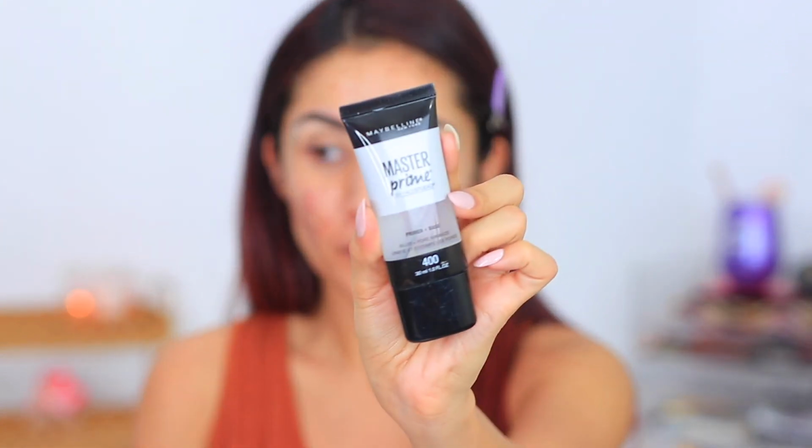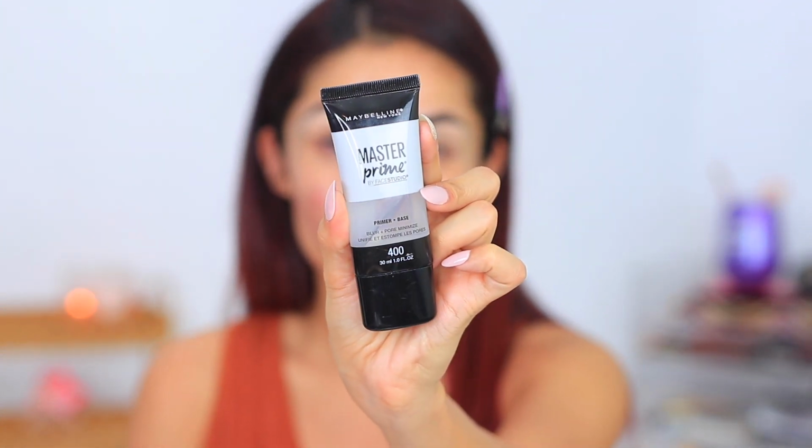It truly, for me, is my favorite primer from all the drugstore. Now, they do have a couple different ones from their line, but my favorite by far from Maybelline is the Maybelline Master Prime Blur and Pore Minimize. They do offer different types for different purposes, so whether you want to color correct, or you need to hydrate, or you need to blur and smooth like me. So I'm going to let the primer sit for a few moments before we get into the foundation.